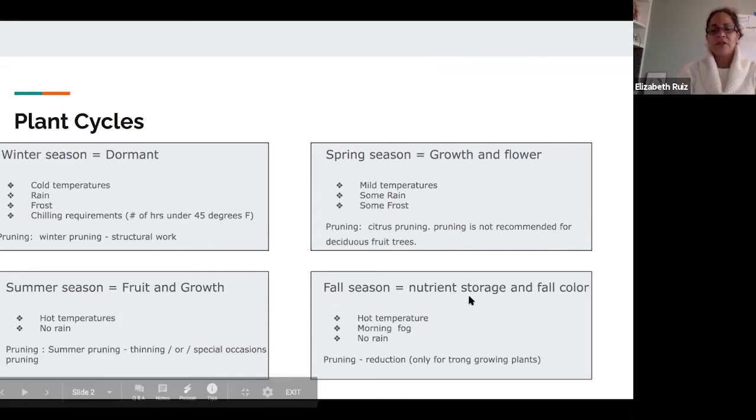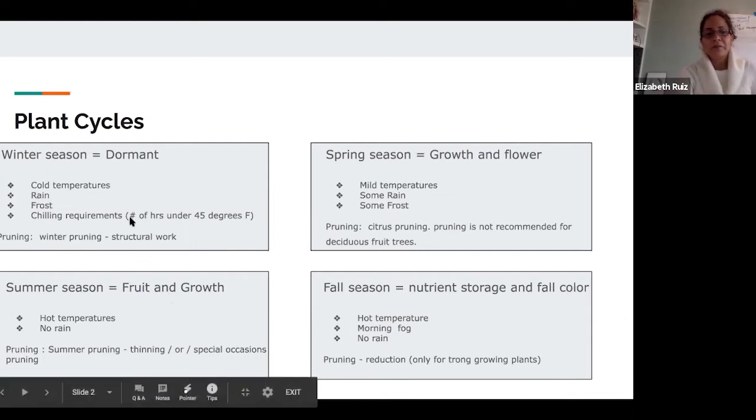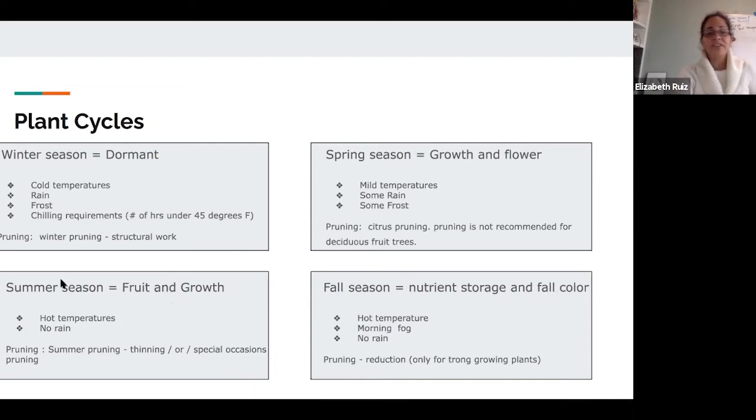So in fall, this is really important. We're gonna have the fall color. The fall color is also really important because as soon as the tree has that fall color, that means they stop photosynthesizing. So now putting fertilizer is good for the storage, but it's not good for any growth. If I go and do my winter pruning at that time with fall color, the tree is gonna have the same reaction as the winter pruning. So fall color is an indicator for us. The tree is done growing for the year.